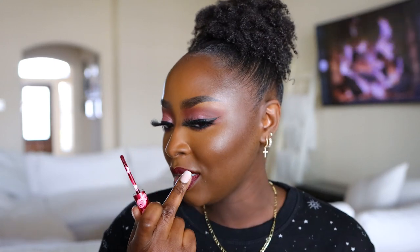Like, not dewy, but you see this is a subtle natural shine. You see that natural shine there? Very gorge. I'm gonna put on blush and a highlight in just a second. I cannot believe I forgot that.